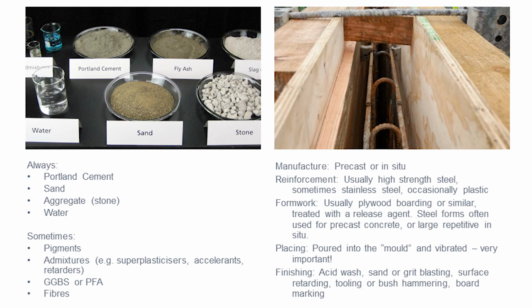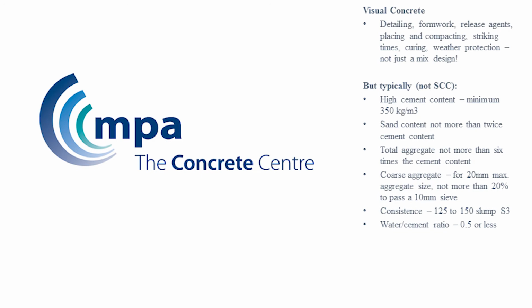But as far as the mix goes, we want a really high cement content and a low water cement ratio. Essentially meaning that there's lots of cementitious particles working for you in the mix, getting up against your well-prepared formwork and ending up with that excellent quality of finish that you want. I'm going to hand back to Carlos to talk a bit about sampling.